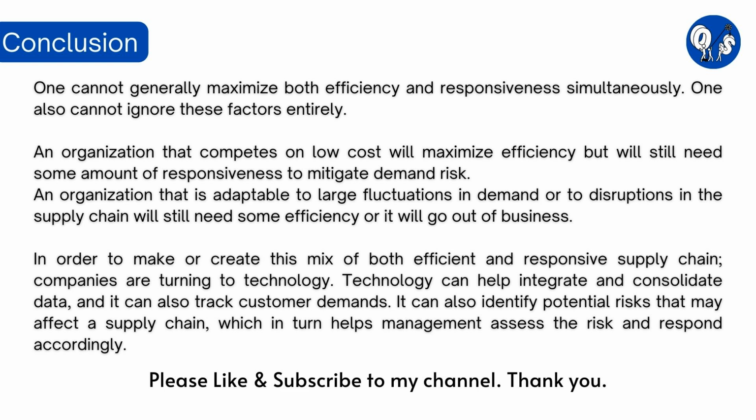Efficiency is essential for a company's operations in order to avoid high operating costs and to minimize waste. However, a supply chain must also be responsive in order to quickly adapt to customers' demands at the present time. In order to create this mix of both efficient and responsive supply chain, companies are turning to technology. Technology can help integrate and consolidate data, and it can also track customers' demands. It can also identify potential risks that may affect a supply chain, which in turn helps management assess the risks and respond accordingly.